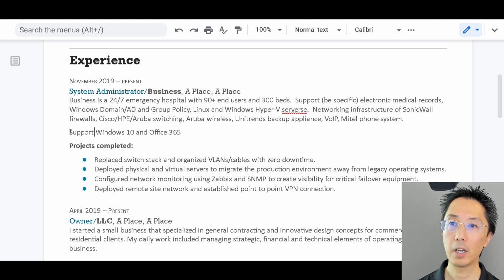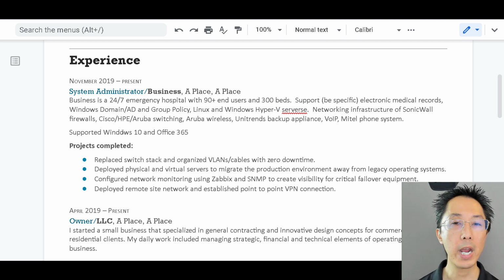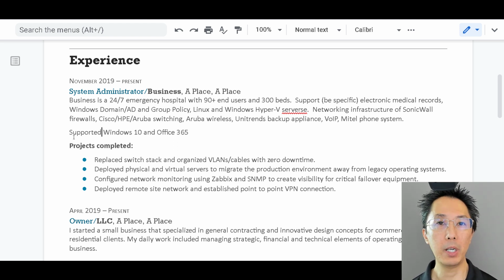Supported Windows 10 and Office 365 for how many users? So if it's 90 end users, you don't need to restate it again. You could say also supported Windows 10 and Office 365. And that's completely fine. Now, I would try to be more specific.